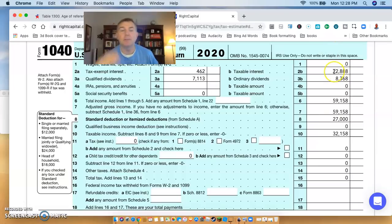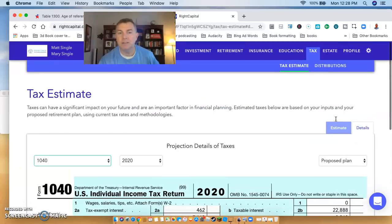There's $23,000 plus a $2,000 short-term capital gain plus the ordinary dividend of about $1,000. That all falls well below the $27,000 standard deduction. All the rest of the capital gains is completely tax-free. So anyway, no taxes. But watch this. I hope that makes sense.